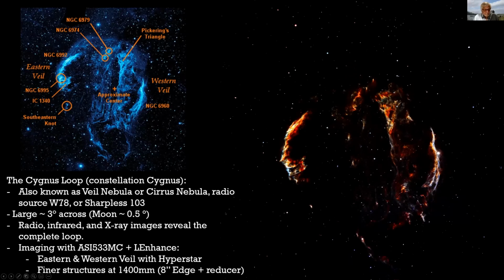But these pictures I have done with a different camera, the ASI 533. It's a lower resolution camera, but I've used a medium focal length on this, which is the 2000 Edge with a 0.7 reducer, basically, which gives me 1400. So what I'm going to do is go through and show you images of the various parts of this loop. I'll also give some tidbits of things I found out about each, in terms of when they were discovered and who discovered them, etc.